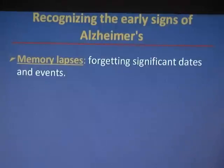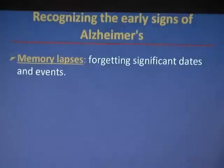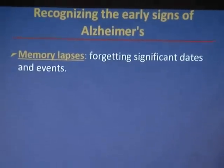So these we always experience: forgetting significant dates and events. But this we all experience. If it's once or twice, that's fine. But if it always happens recently, we have to pay attention to it.